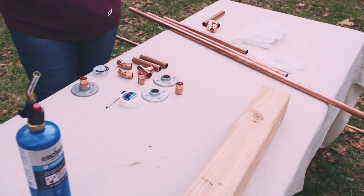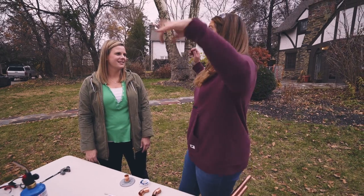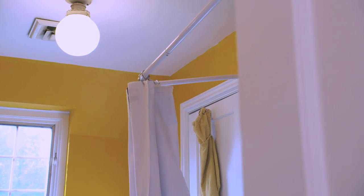So what we have here are plumbing supplies, and we're actually going to make a DIY shower curtain rod. Oh, awesome. Much needed, yes. We're going to make this super secure for the boys. We're going to attach into both walls and the ceiling. Oh, wow. I think that's where the curtain rod was going wrong before. It's just attached on the ends, and then that corner, it was guaranteed to fall down.